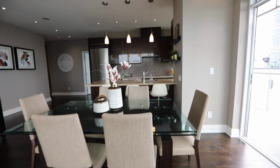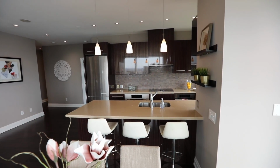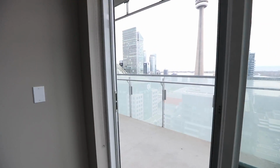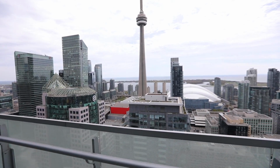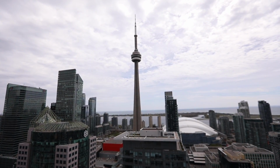Toronto's vibrant downtown can also be appreciated from the south-facing windows, and just off the dining area is one of two walkouts onto a large 6 by 32-foot south-facing balcony that gives you unobstructed views of Lake Ontario, the Rogers Centre, and Toronto's iconic tourist attraction, the CN Tower.